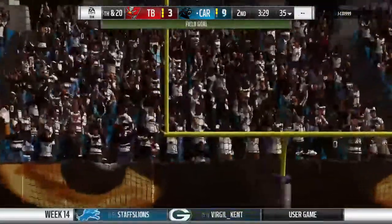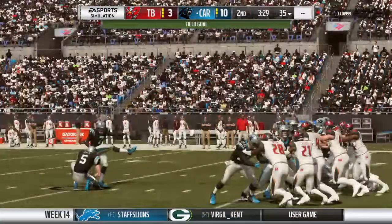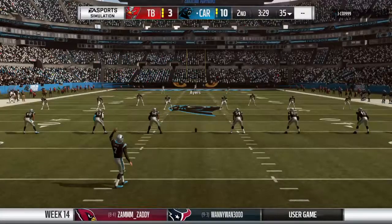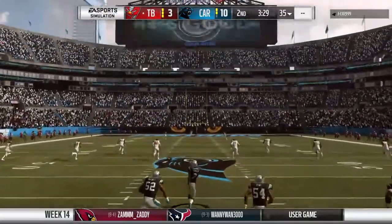And that's off the left upright, but it caroms right in. How about that? The kick is good. And they push the lead up to a touchdown now at 10-3. So put 3 on the board.